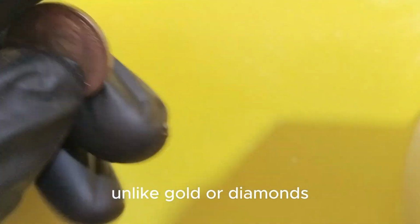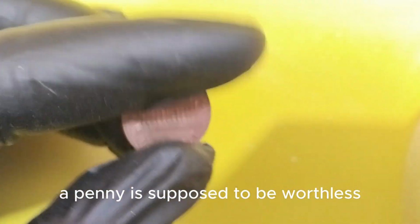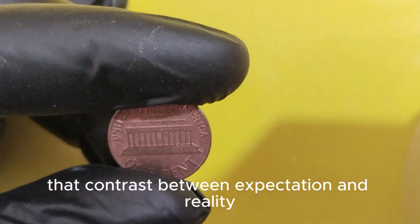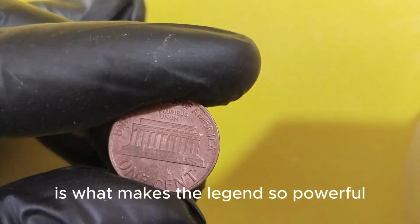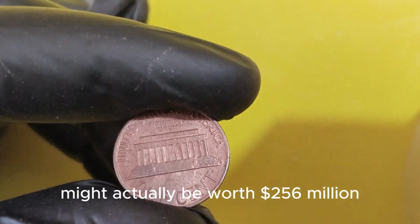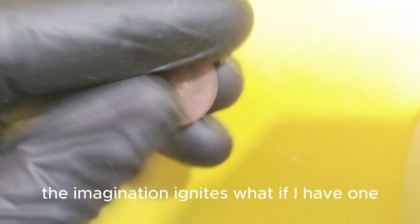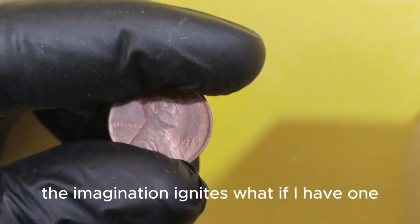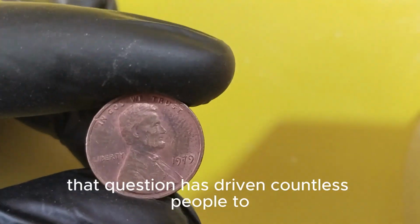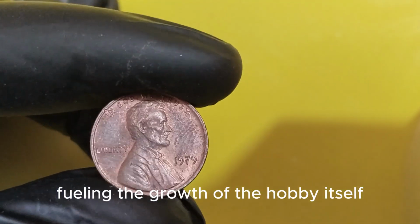Unlike gold or diamonds, which everyone knows are valuable, a penny is supposed to be worthless. That contrast between expectation and reality is what makes the legend so powerful. When someone learns that a coin worth 1 cent might actually be worth $256 million, the imagination ignites. What if I have one? What if I am the lucky one? That question has driven countless people to become collectors, fueling the growth of the hobby itself.